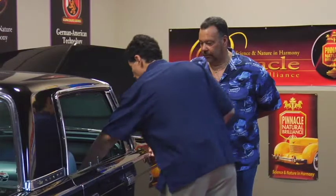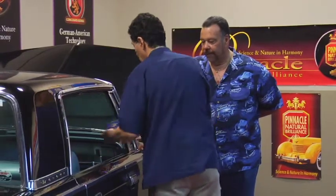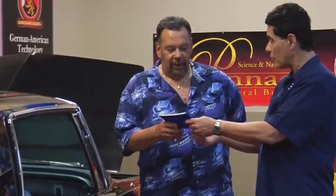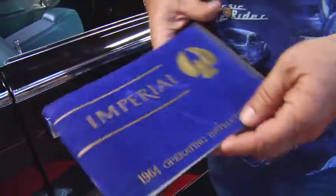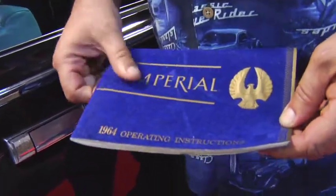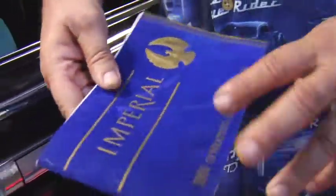Yeah, these cars were all about luxury back then. I love this. You've got a lot of the paperwork that the car came with when it was new. But tell us about this operating instruction manual. What's that cover all about? What I like about this is the velvet type covering. I can't believe that they spent money on all this stuff.